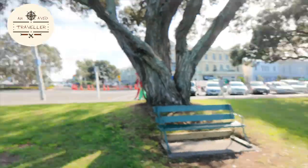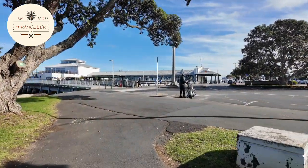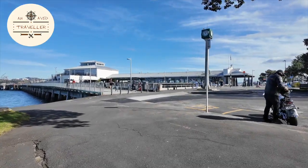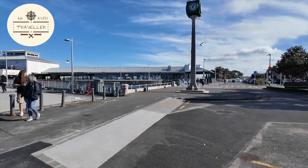So the journey continues. I just want to show you one more thing, if you can bear with me, please. The ferry terminal from Devonport, because that is also quite nice. So let's take a look. So guys, you can come here and take the ferry to many islands. From the city, you can go to Waiheke as well. That's a beautiful island to visit. Lots of wineries and things to do there.